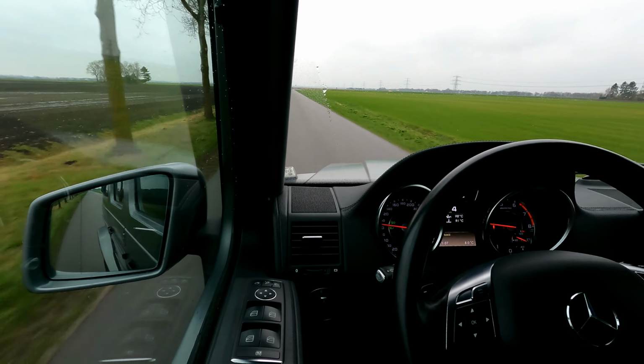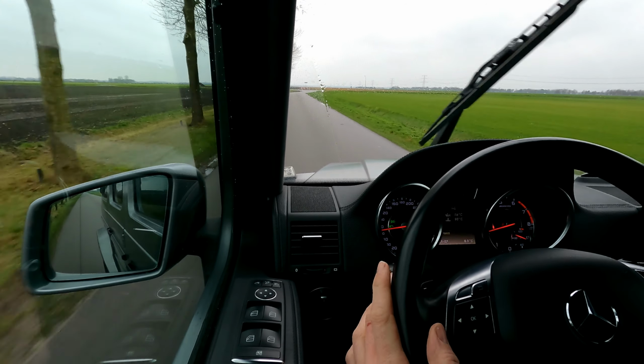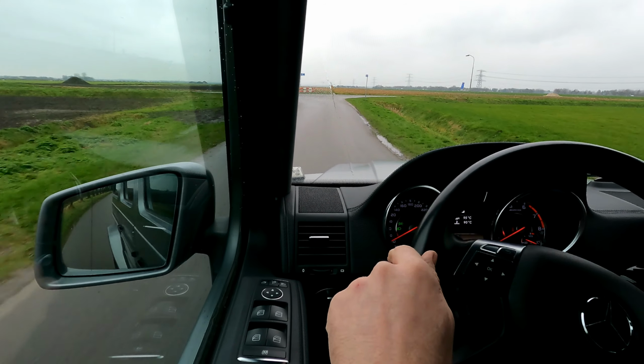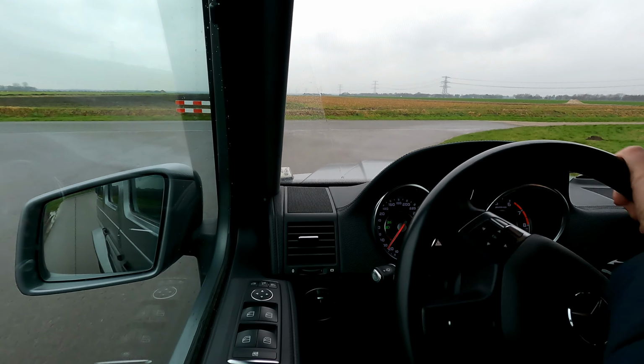So we're going to do an acceleration test in this car. It should do 5.4 seconds 0 to 100. I don't think we will get it because it's wet and this car is not on perfect tires, in perfect condition. So let's have a look at how well it will do.